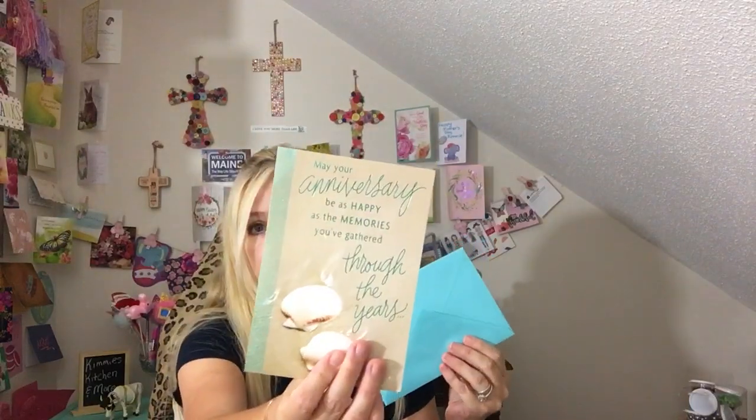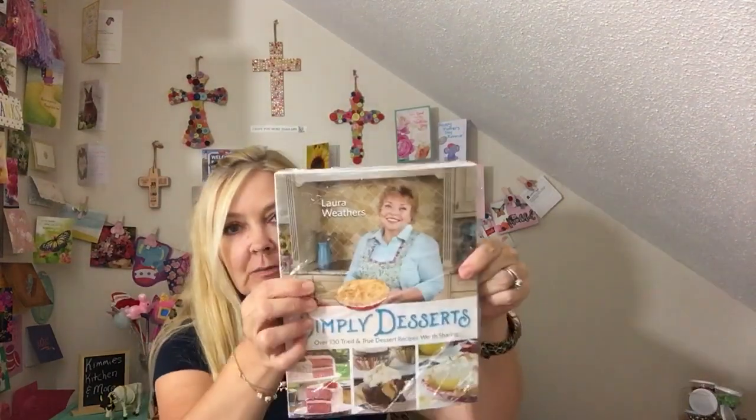And then I got this anniversary card. I thought that was pretty for a friend. And then I was so excited. I found this cookbook, and it's still in the paper. The poor girl at the store was having a really hard time trying to scan it. Her scanner was not working.